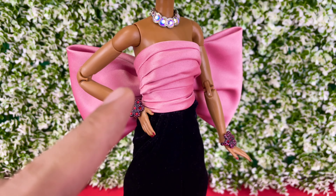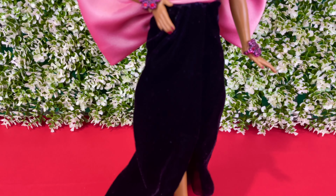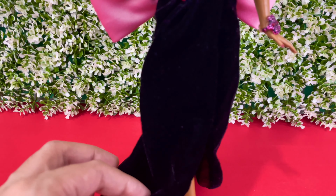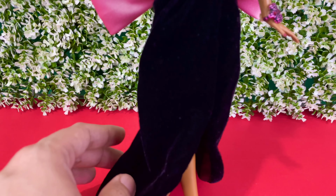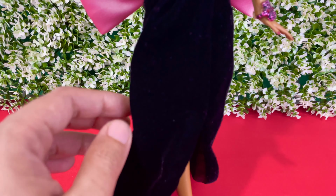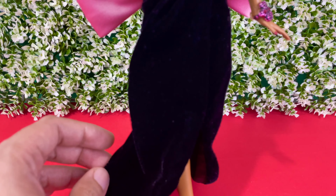And here's a closer look at the skirt here. The skirt area, by the way, is made up of crushed velvet. Oh god, I love this. Oh gosh, it's so soft and so nice. I really, really love velvet, honestly. Back then, Mattel used to do a lot of velvet looks for Barbie, especially back in the 90s.